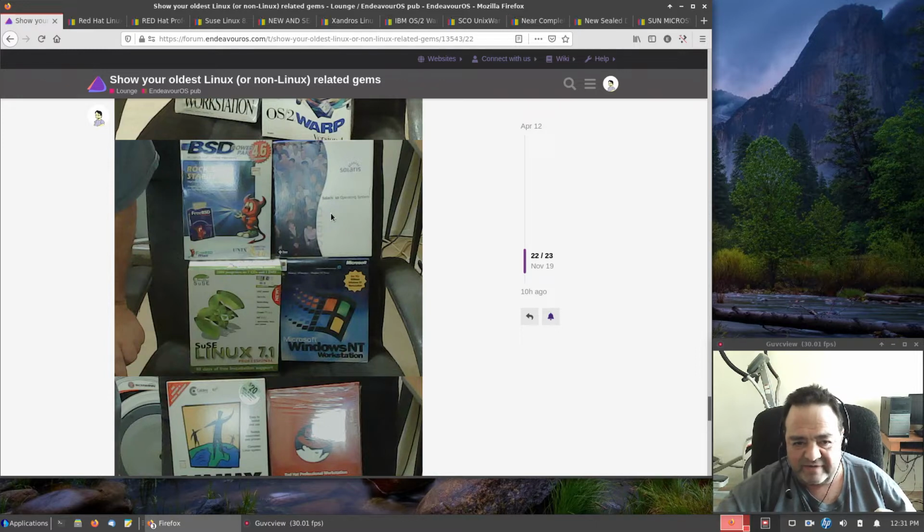It's also a version that does not include ZFS. ZFS came along with a later edition of 10. This is the original release in 2005.